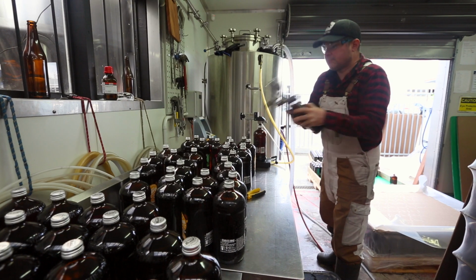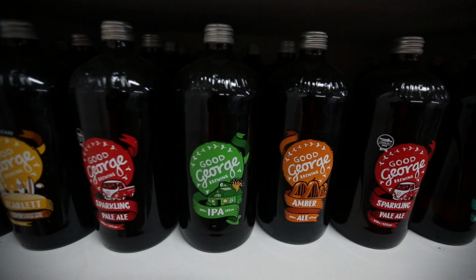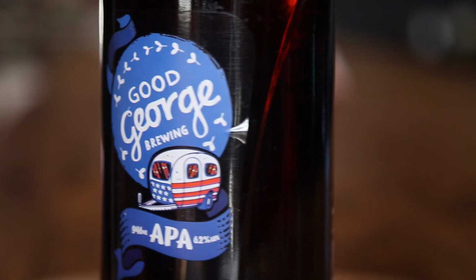We're always looking for new and exciting ways and different types and styles of beer that we can brew to excite our customers. One of the ways that we do that here at Good George is we collaborate with other local Waikato and Hamilton businesses to brew beers with them.